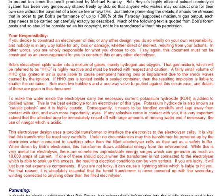Bob uses two bubblers and a one-way valve to protect against this occurrence, and details of these are given in this document. To make the water inside the electrolyzer carry the necessary current, potassium hydroxide, that's KOH, is added to distilled water. This is the best electrolyte for an electrolyzer of this type. Potassium hydroxide is also known as caustic potash and is highly caustic. Consequently, it needs to be handled carefully and kept away from contact with skin and, even more importantly, eyes. If any splashes come in contact with you, it's very important indeed that the affected area be immediately rinsed off with large amounts of running water and, if necessary, the use of vinegar, which is acidic.